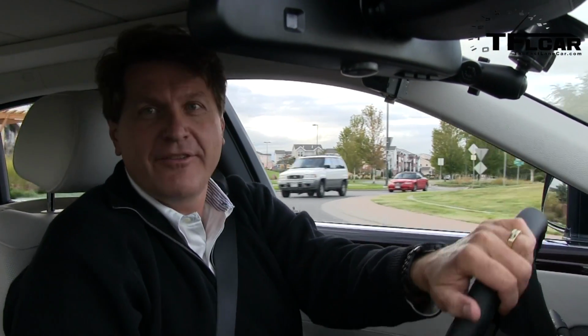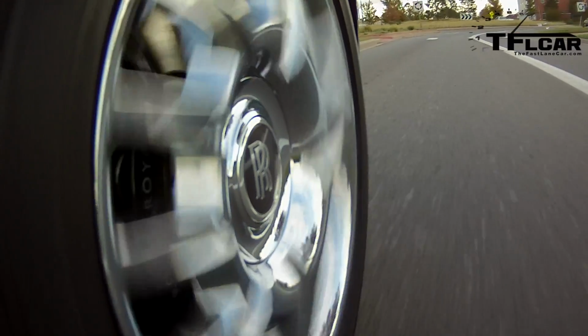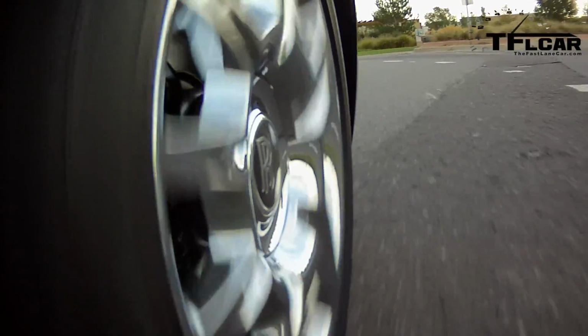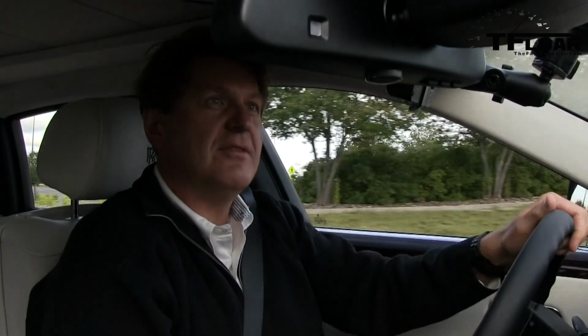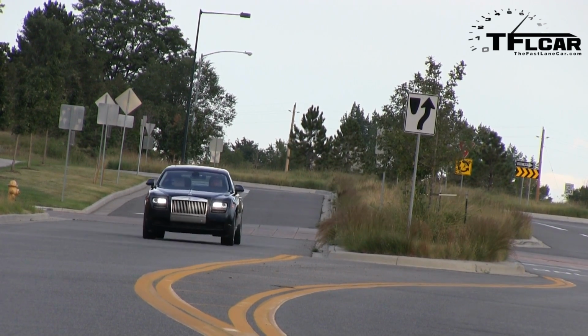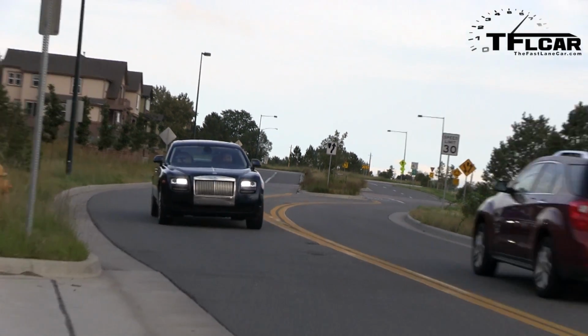If you know anything about TFL car, you know that one of the things that we always care about is how fast a car goes 0 to 60. And of course the Rolls is no exception, which means that we've got a big heavy car with a big, dual turbocharged engine propelling it from 0 to 60. So let's see how fast she'll do. I'm thinking up here at altitude it's going to be slower, but probably not that much slower. There is no sport mode. There is a sport suspension, but no sport mode.